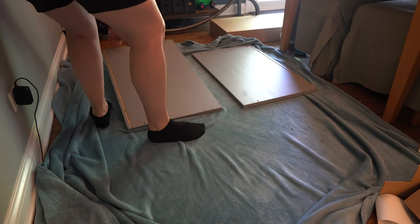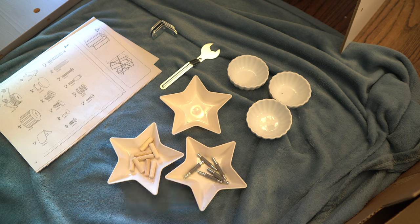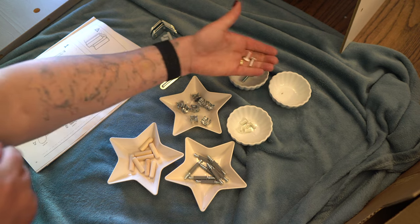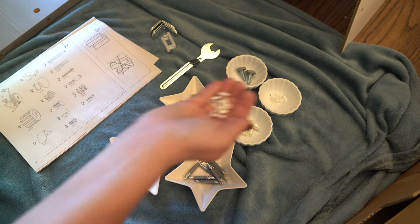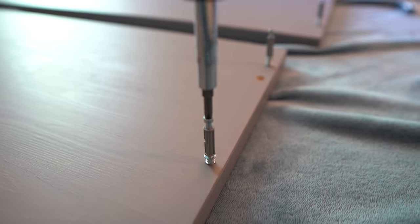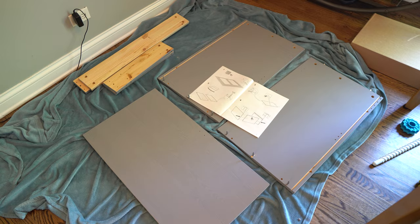Looks like I need to fetch a blanket. Everything is laid out, so now I'm going to Tetris this thing together and I'll get back to you in T-minus 2 seconds.